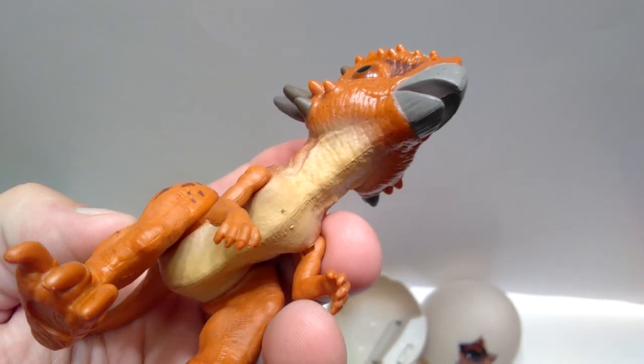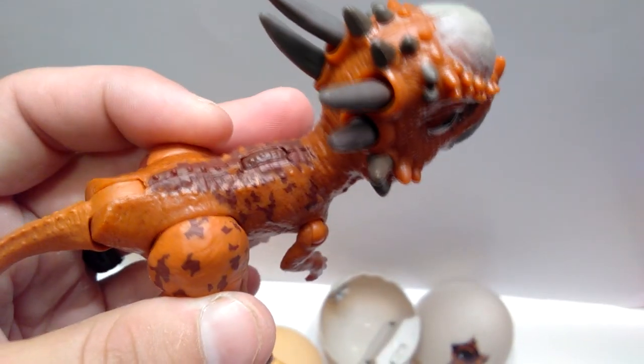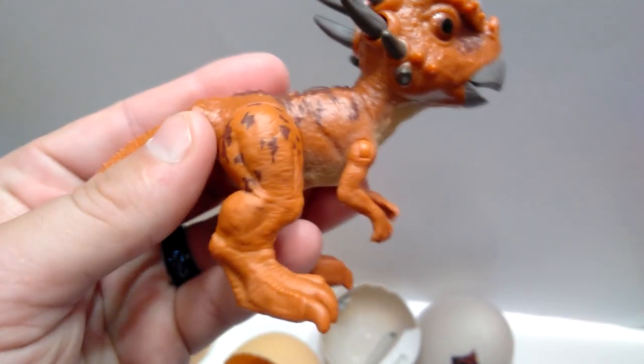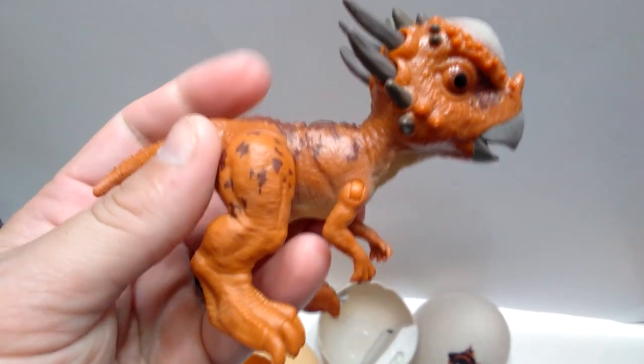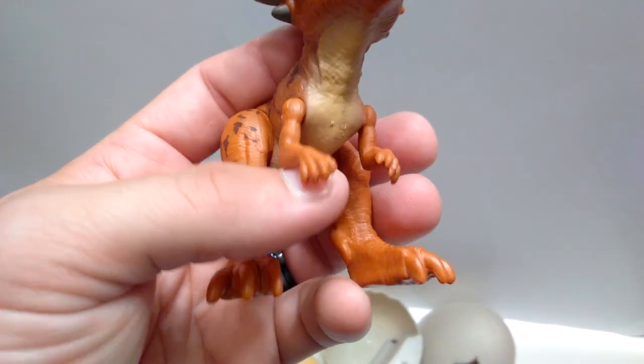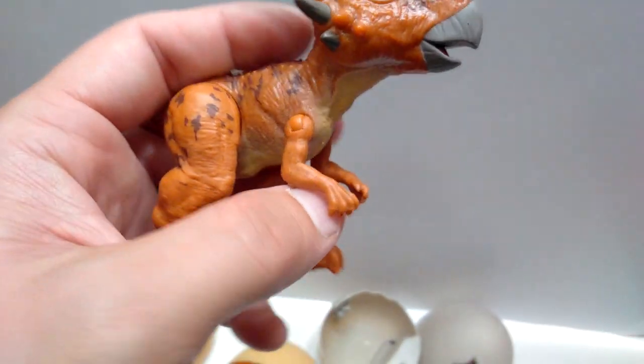Beautiful sculpt work down here as well. In the back here, you can see that that color variation comes into play with that darker brown, and it really looks good on this guy. I really like the way it's been applied to the little Stygimoloch. Arms again sculpted very nicely. No paint on the claws, of course.